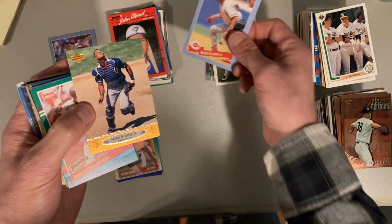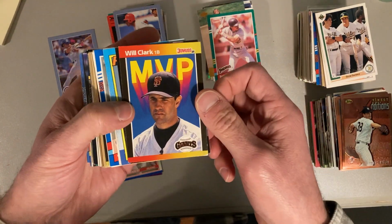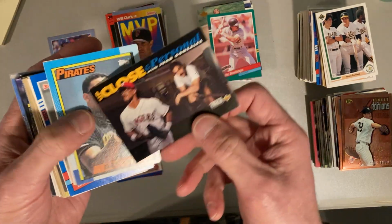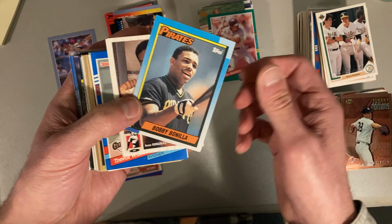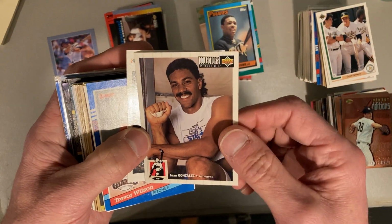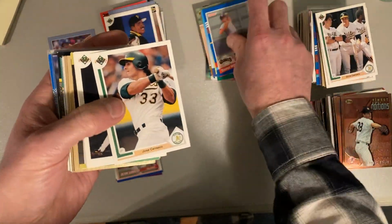Barry Larkin. Sandy Alomar Jr. Benito Santiago is a Will Clark looking. He's looking a little perturbed in that picture. He's like, I'm an MVP. Another up close and personal with Juan Gonzalez. There's Bobby Bonilla telling some people what to do and pointing his bat. There's Juan Gonzalez crushing a baseball with an amazing mullet. Barry Bonds. Trevor Wilson. There's a Jose Canseco.